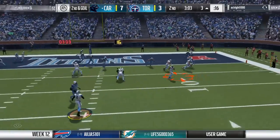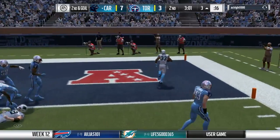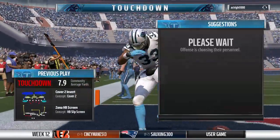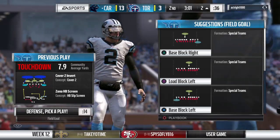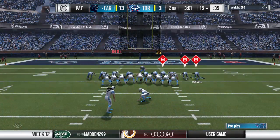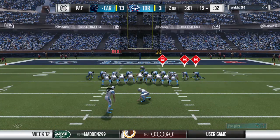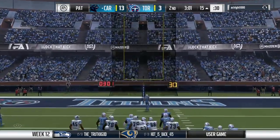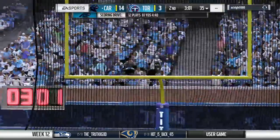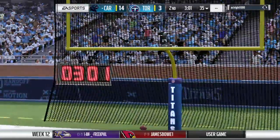Back to throw here. That is caught at the 7-yard line. And he'll take this into the end zone. Touchdown, Carolina. Jeremy Langford with touchdown number 8 on the year. And the Panthers are able to grow their lead. And this one's right through to make it a 14-3 ball game.